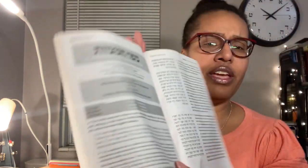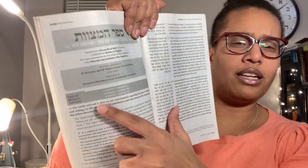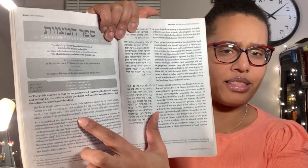Then you have the Rambam Sefer HaMitzvot, which actually explains the 613 mitzvot. It usually has a few in there with a little explanation. It'll have the mitzvot and explanations on how to understand the actual commandment. Again, there's 613 of them, so it's taking its time going through them. Every week you get these sections, so you just get a little bit more, a little bit more. And then the next section is called a daily Parsha insight.